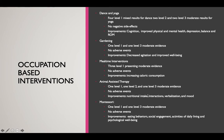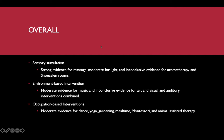And I know as far as for sensory with the Montessori, they did stuff like smell identification and taste identification. And then overall, for sensory stimulation, there's strong evidence for massage, moderate for light, and inconclusive evidence for aromatherapy and snoezelen rooms.